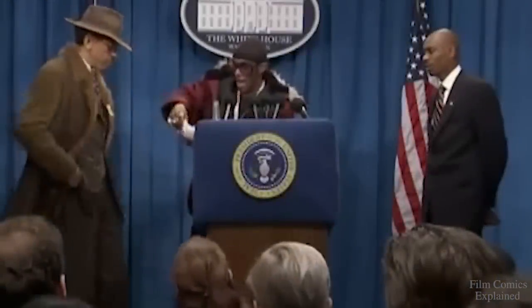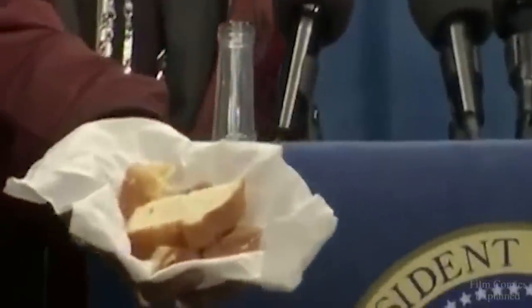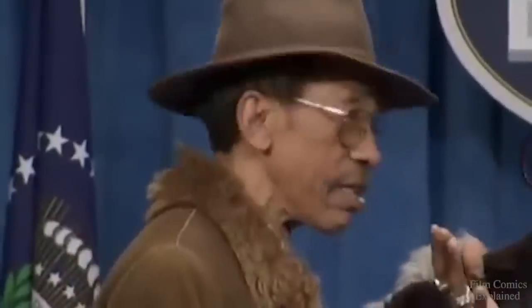I got some yellow cake right here. Look, you see, you believe this shit now? Don't drop that shit. You know I know what to do with it. Got it wrapped up in this special CIA napkin. Don't drop that shit there.